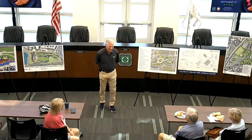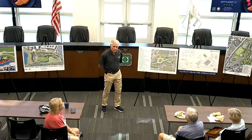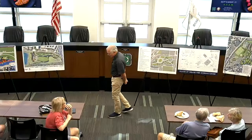The other places, I think, are Harlem and 159th, and 151st and Harlem. Again, those are really high crash areas, so that's why we did it.